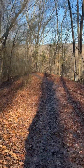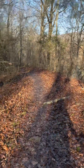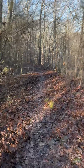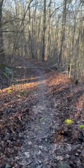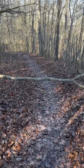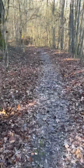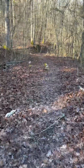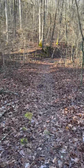I use the Far Out app for my GPS navigation, and I highly recommend it. It is so easy to use. I am not a technical minded person when it comes to all the technology and apps and this and that. So it has to be pretty simple for me to figure out, and this one is. If I can figure it out, anybody can figure it out. And it takes all the guesswork out of trying to figure out where you are.